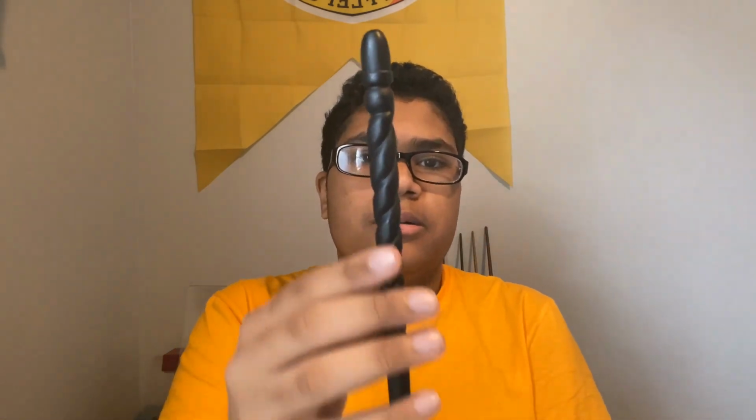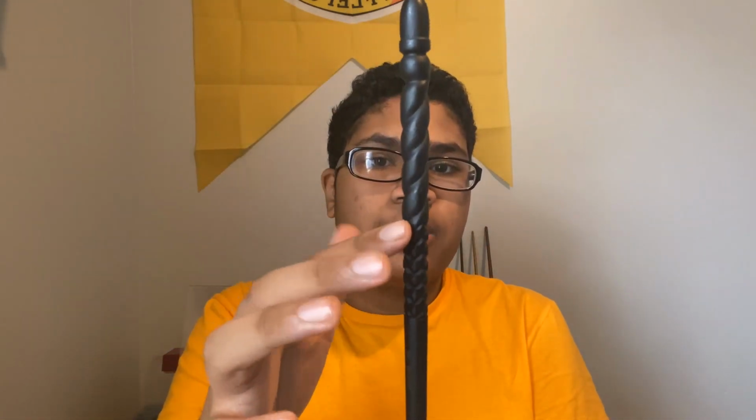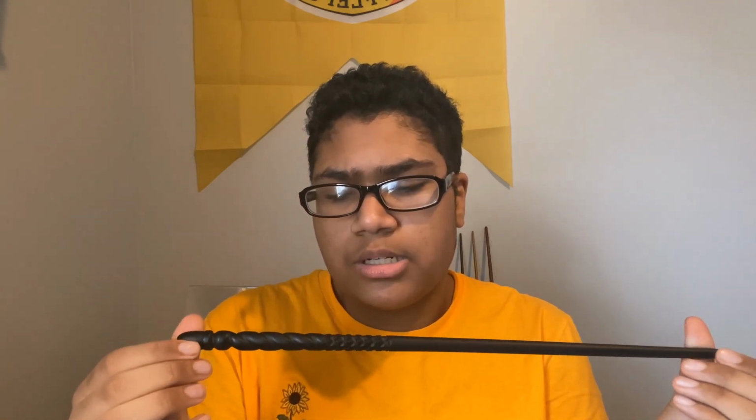Her wand is swirly in the handle. Then we have some crisscrosses going down here, and just a little top. And then after that, a basic wand shaft. Not really anything exciting, but that's all about Ginny's wand. I think I really like her wand.